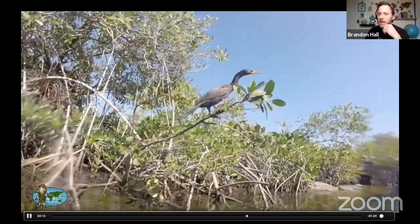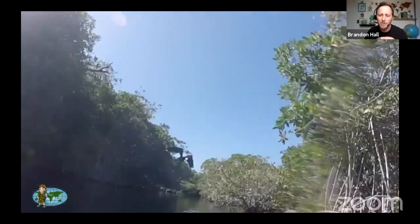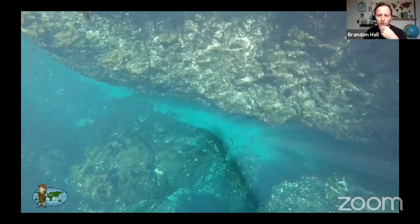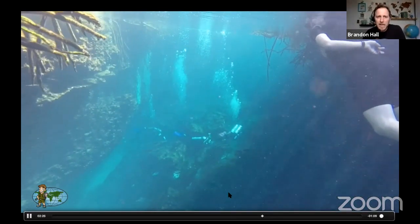Red mangroves can be found in, probably about as far north as they go is around Jacksonville, Florida. So you typically are only going to find them in the southern part of the eastern United States.